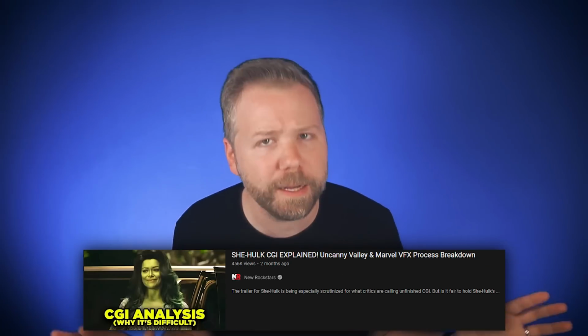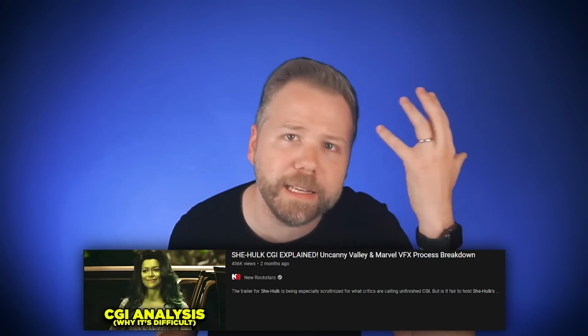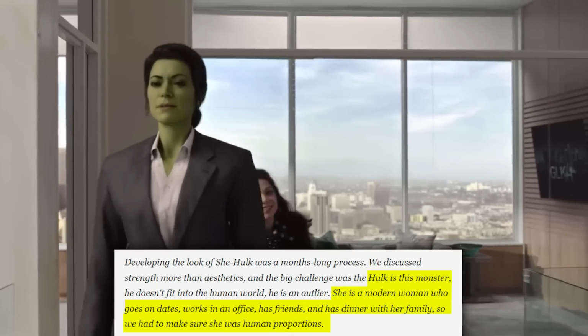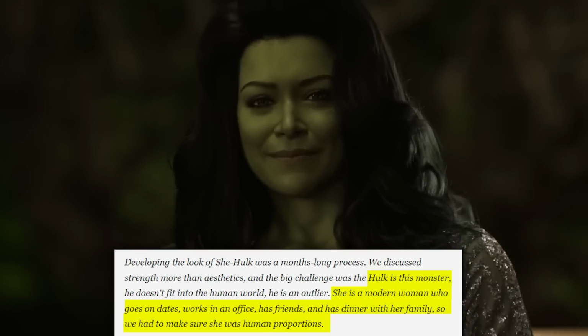There has been a ton of talk about She-Hulk's appearance, her face, her height, the musculature of her form. The director Kat Coiro told Screen Rant that unlike Hulk, a character who can look like a monster, She-Hulk has to fit into the human world. She goes on dates, she goes to work.